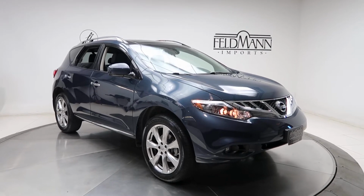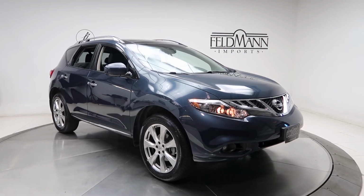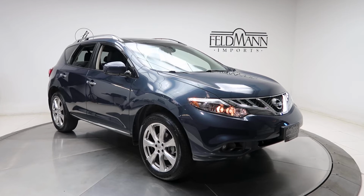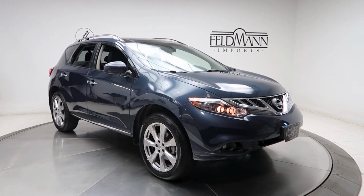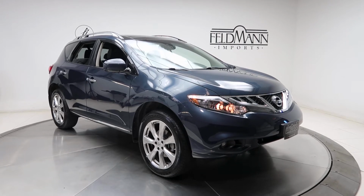Today we're taking a look at a 2013 Nissan Murano SL. This one's blue. Underneath the hood's a 3.5 V6 pushing out 260 horsepower and 240 pounds of torque. For wheels we've got 20-inch multi-spoke alloys. The tires are in good condition.